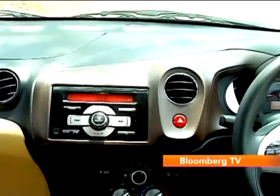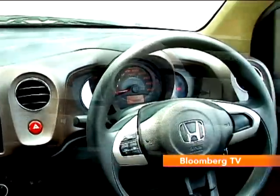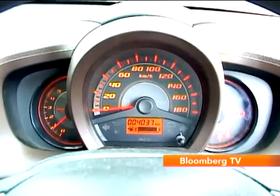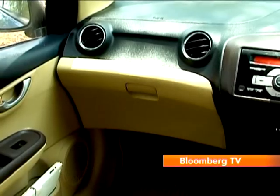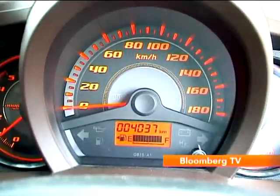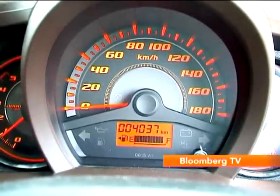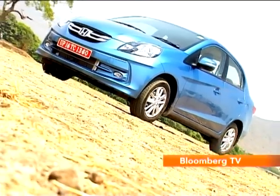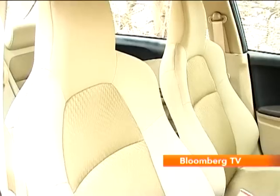Though the quality on the Amaze is fine, the vents, center console and the instrument panel don't line up in the traditional sense. And the joint on the glove box looks a little misaligned. Even the instruments, though easy to read, don't look as classy or as sophisticated as in the Dzire. Both cars are pretty functional and the Amaze has lots of storage too.